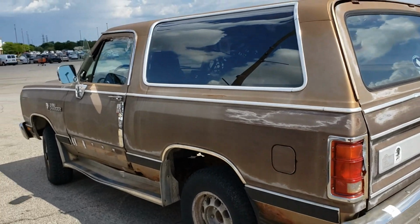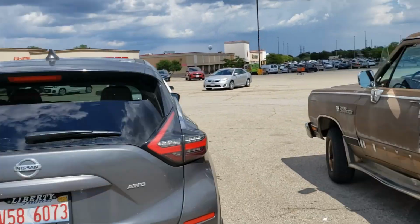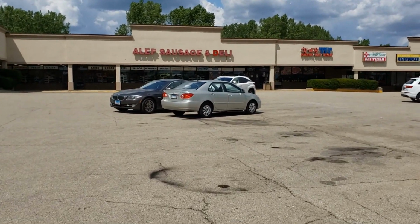I think if the owner comes out and I'm nice enough, they're like, hey, can I just jump in and drive it? You can drive this Corolla.